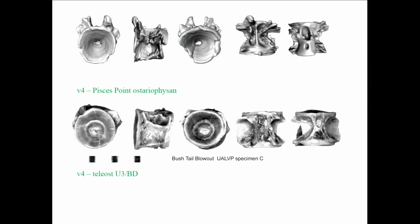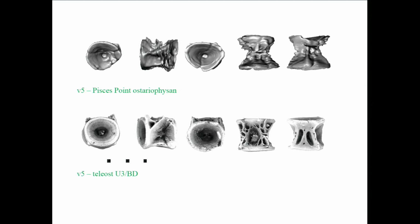I haven't seen this as an isolated fossil. I think because it's so delicate and easily broken. It's just not often preserved. Going back to the post-Weberian centra, these are the ones I had identified as post-Weberian centra of the stereophycin. And the striking similarity, it's a very large articular surface here and relatively low wide centrum.